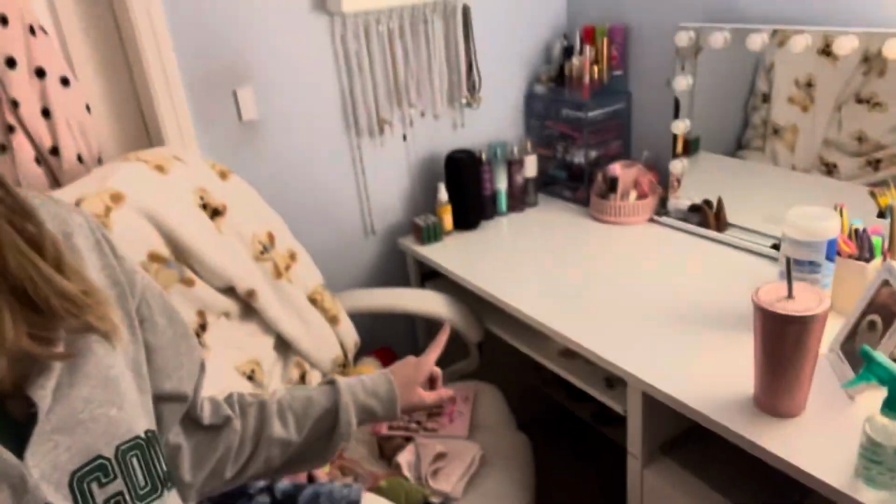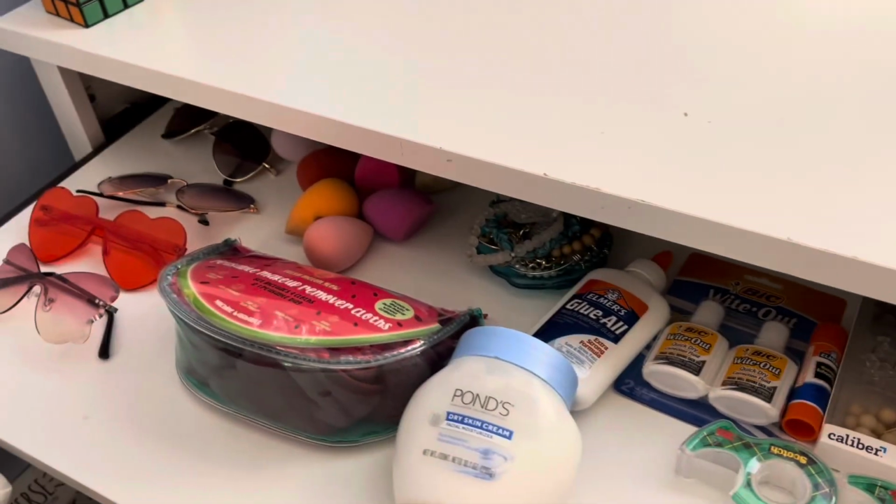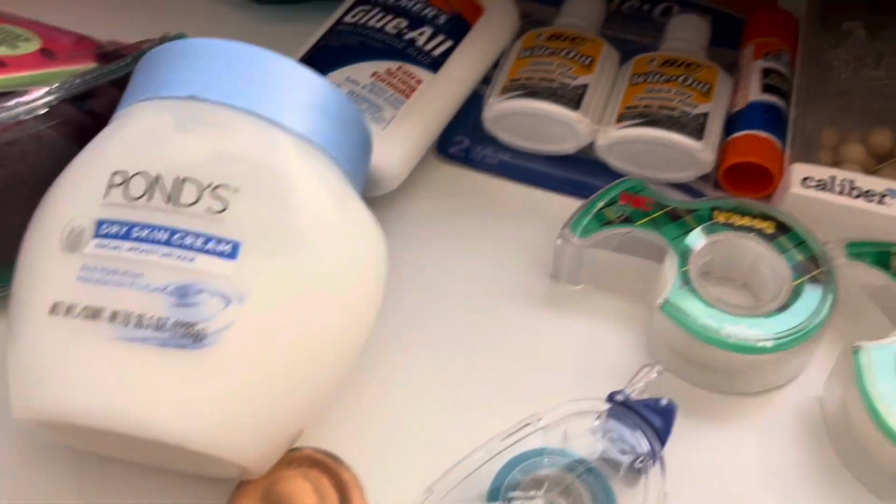I made really good progress with the desk. I'll show you the drawers in a moment, but I think I'm gonna have to continue this tomorrow because my back is a little bit breaking. But here's my under drawer, which I'll pull out to show you. It's okay. It's not beautiful, but it's better than it was.